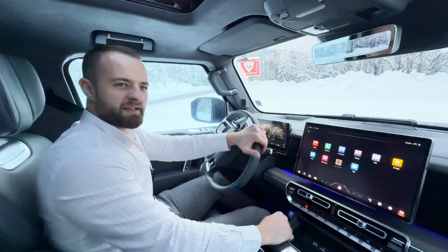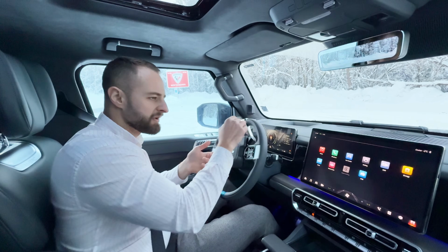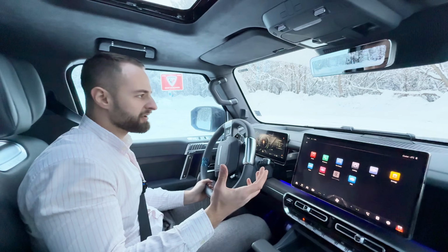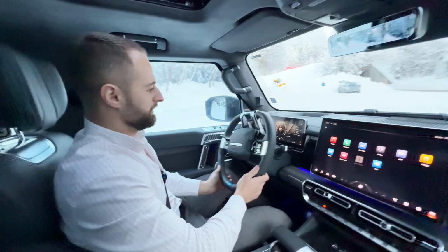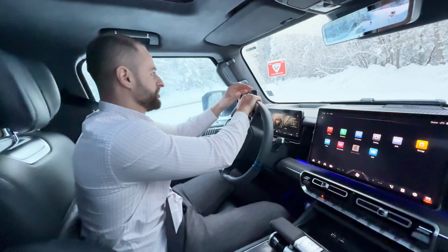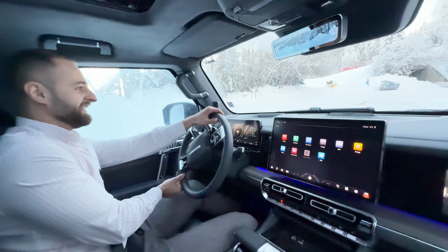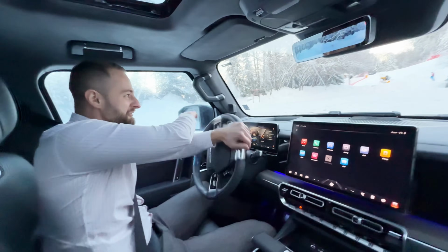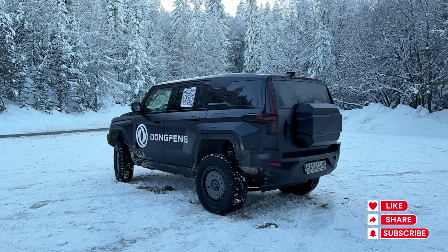You know that fancy thing that the G-Class does, where it stays put and then it can turn around its own axle? The problem with that is that it's going to break the tires. This can do it too, but it's much more fun. Just drift a little bit. Oh shit. 1,400 Newton meters of torque. Look at that. Holy crap, what's going on?